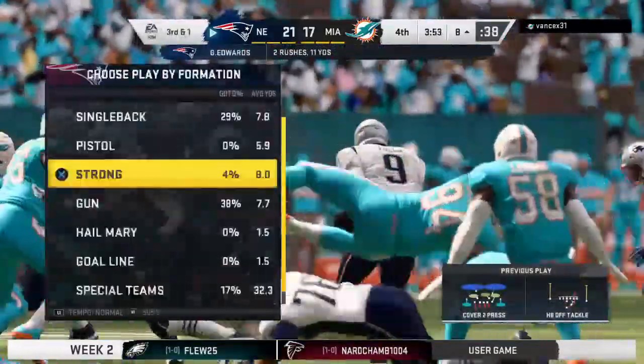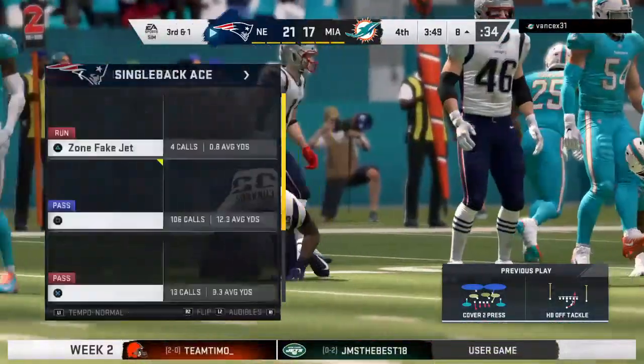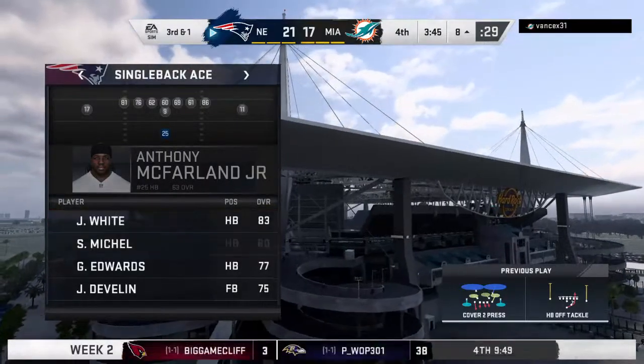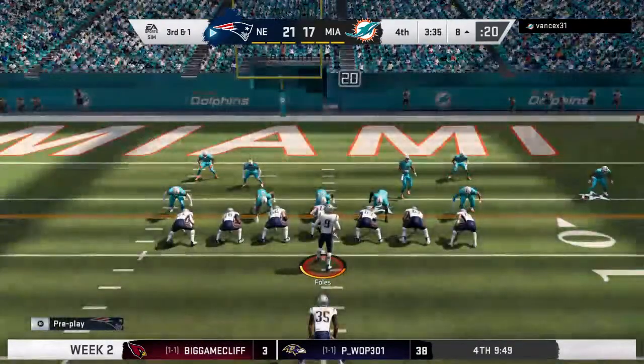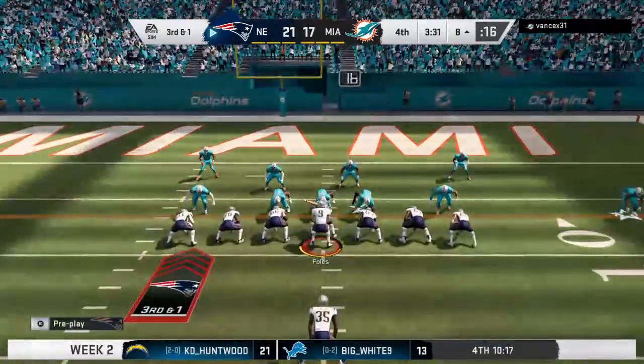Do they have to use timeouts? What are they going to do to stop you? You're taking charge. That's a gain of 4 here in the fourth quarter, with them leading by 4 on the scoreboard. Here we go, 3rd and 1. Gut check time on both sides.